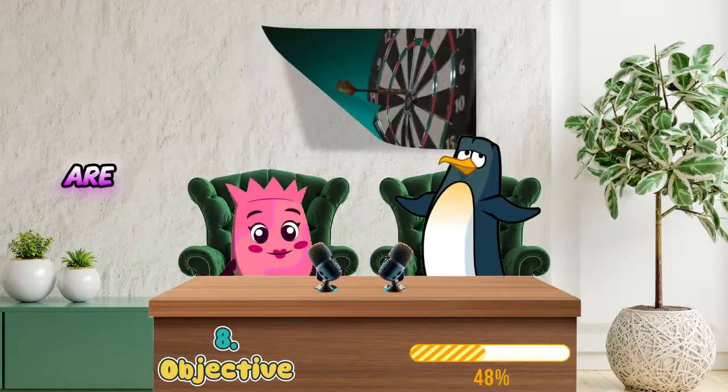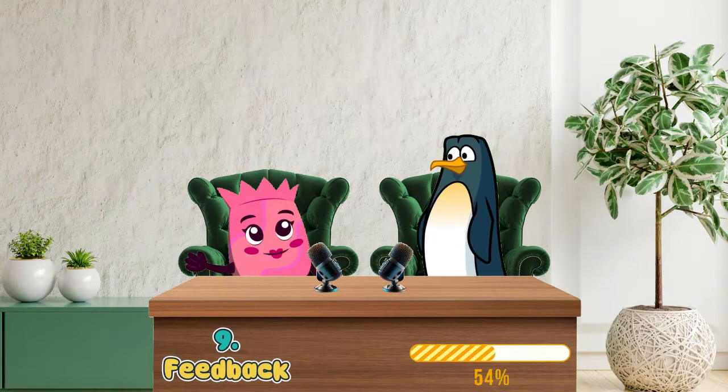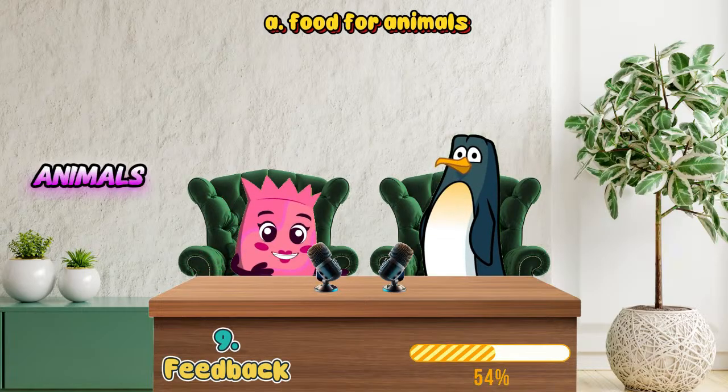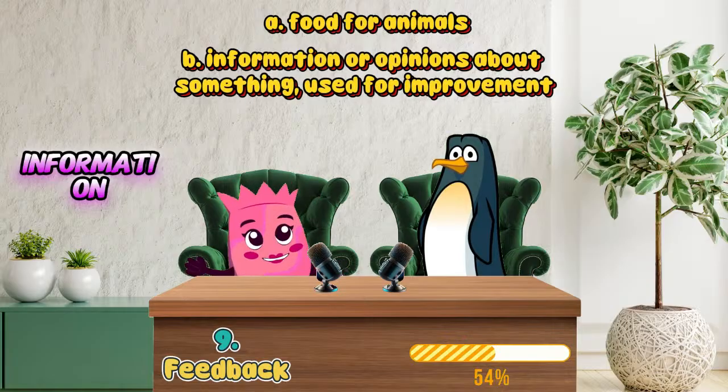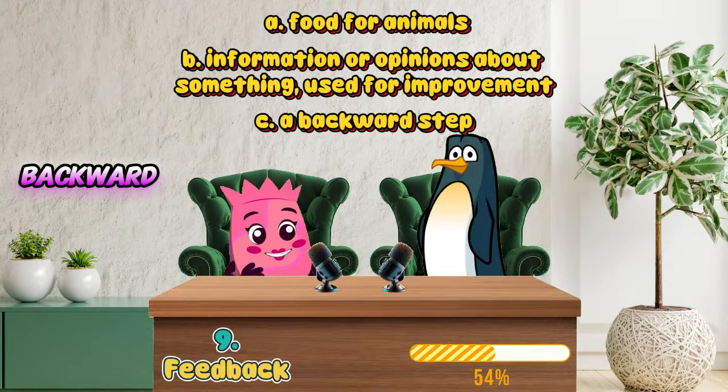Clear objectives are important. Nearly there with B2. Number 9 is feedback. Is it A, food for animals, B, information or opinions about something, used for improvement, or C, a backward step?